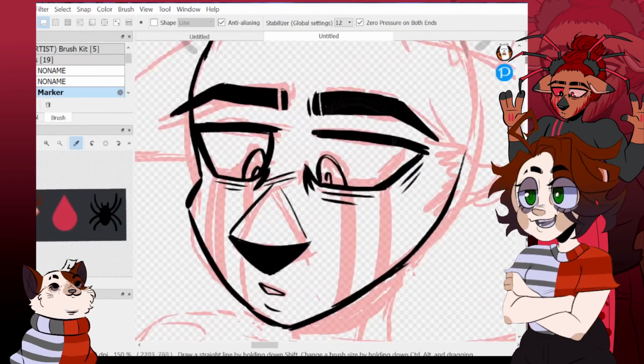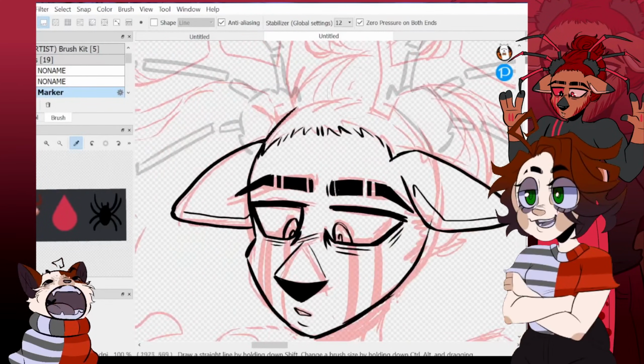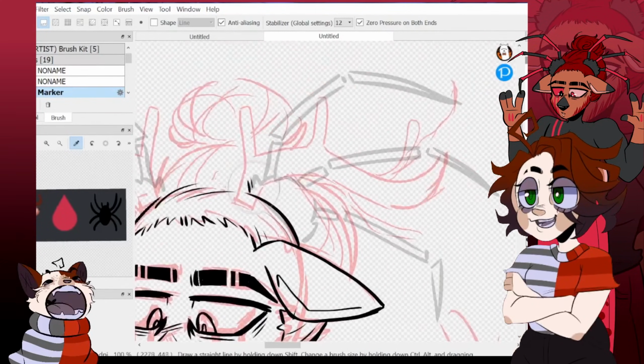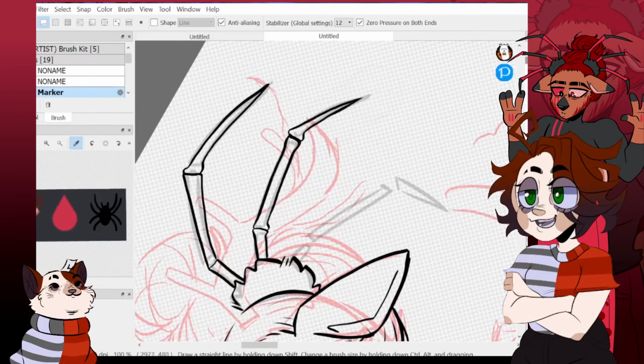Now, since he is a deer, I gave him the deer ears and I pointed them downwards. And I gave him a big little schnoz. For his hair, I decided to slick it back in a bun. And then I added those spiders. I added like spiders as antlers, and I think that is so cute.